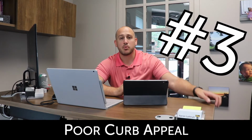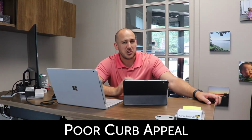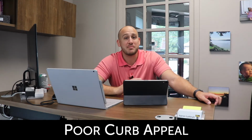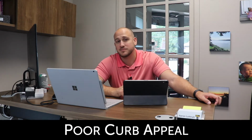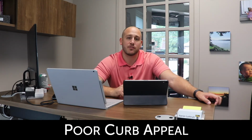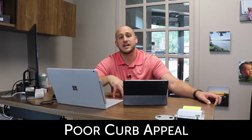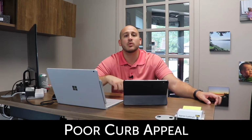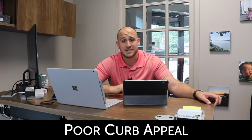Number three, poor curb appeal. Does your house need painted? Are your gutters overflowing? Are there trees growing in your gutters? Maybe you haven't really gone and trimmed back the landscaping in a while. You get one chance to make a first impression, and curb appeal absolutely has to be taken care of for you to get top dollar at your house. A lot of times people won't even consider looking inside if the first photo they see of the outside looks terrible.